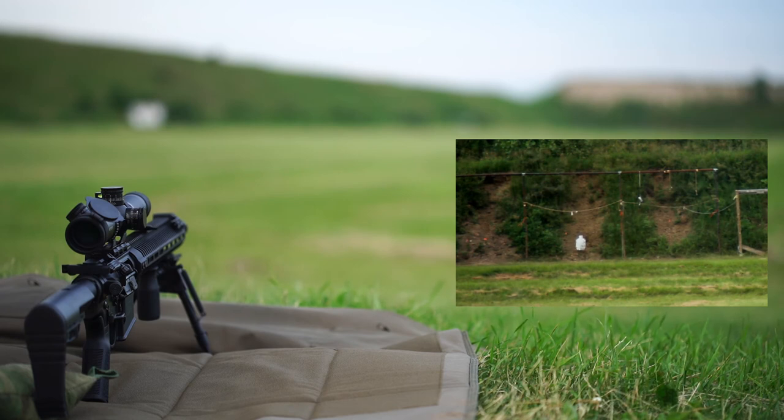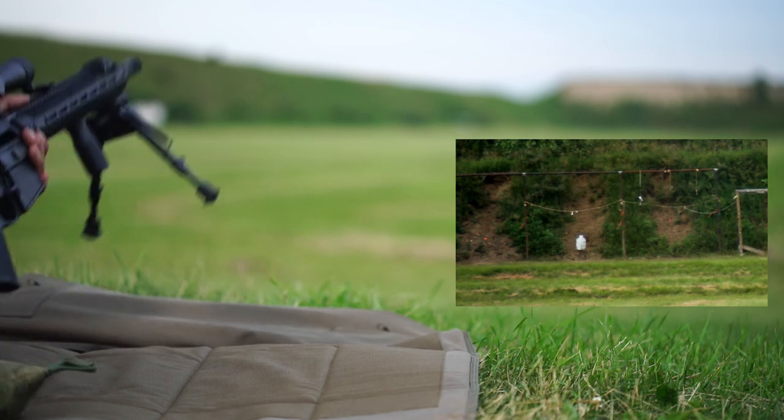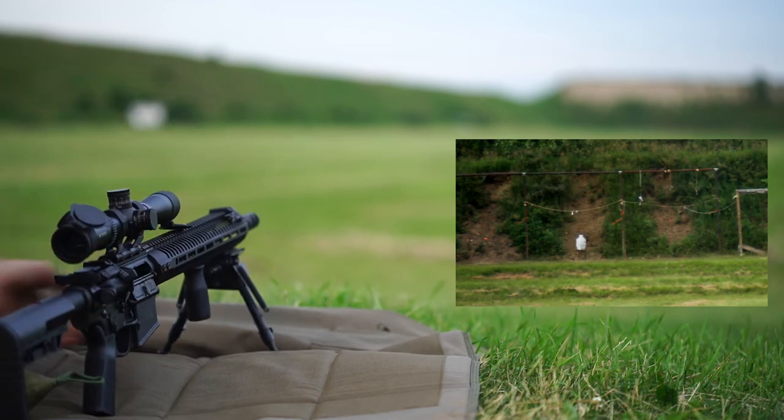Preliminary gut feeling compared to my 308 Ruger Precision: even without shooting any proper groups with this thing, I don't think it's on the Precision's level just yet. With that said, it is a lot lighter and a lot quicker with follow-up shots, obviously. I'm happy with it.